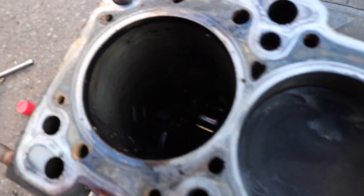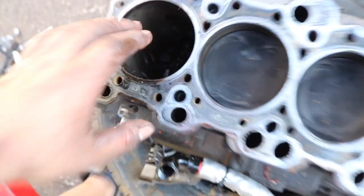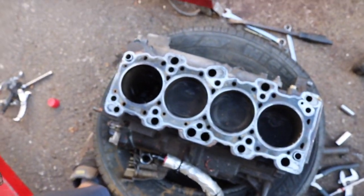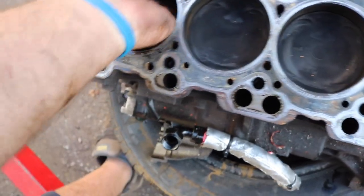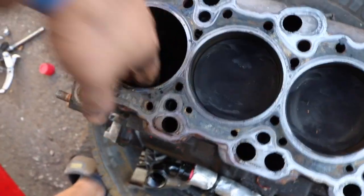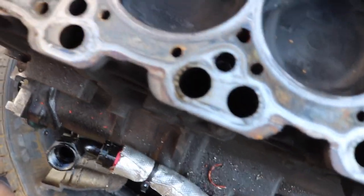Where did the piston go? It's all the way in the pan. That's crazy. The cylinder walls actually look pretty good. Not really scored at all. Little spots, but I think a little bit over and it would have been fine. That's funny.